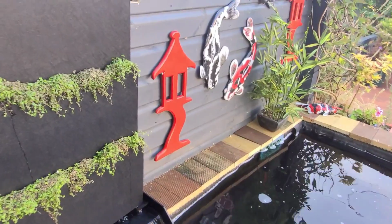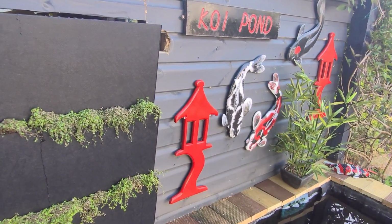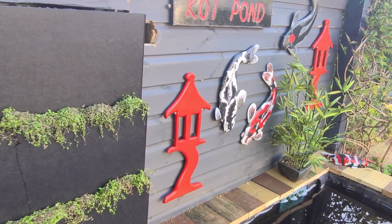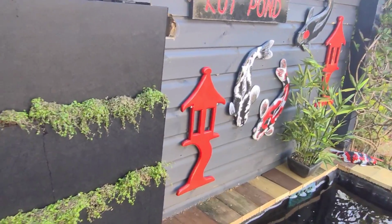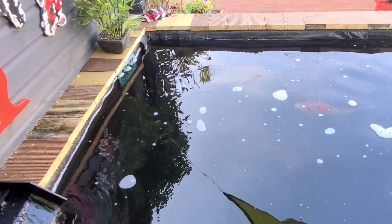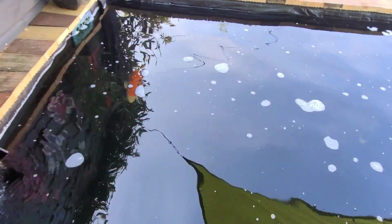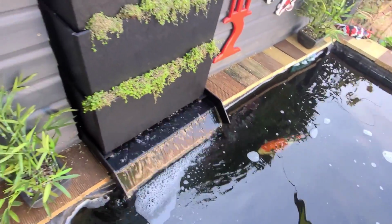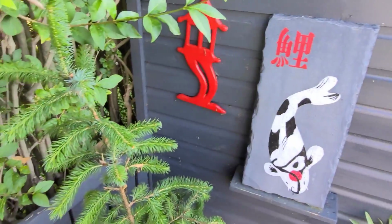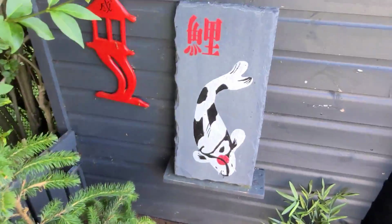As you can see over there, we've redone the decor, changed it around a bit with some fish plaques that Chris has made. We've still got to cap off the top when we get round to it. But other than that, the Bakki shower is running.